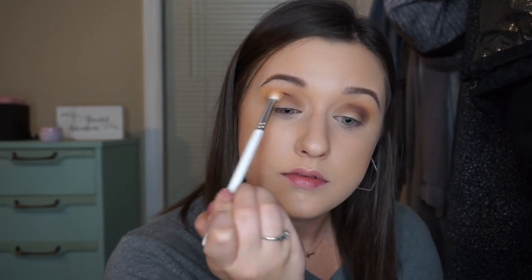So now that I put that in my crease, I'm going to go back with that same brush I put the transition shade on with no extra product, and then just blend those colors in together. And so far, I really like this eyeshadow palette. That brown color was really pigmented and very blendable, so I'm liking this palette so far.